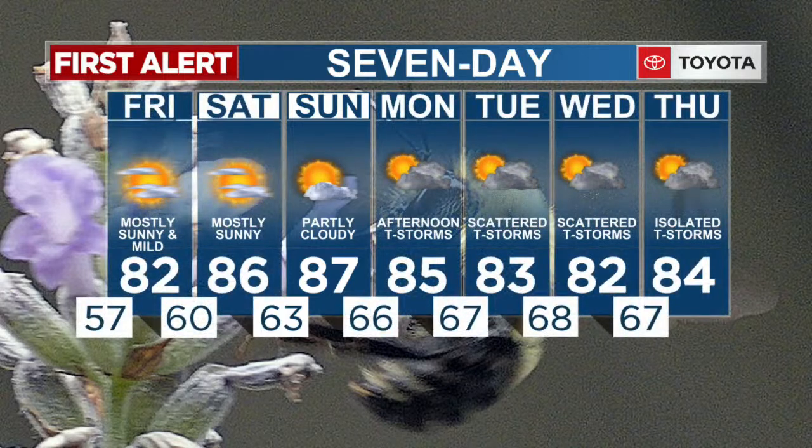And then Monday, Tuesday, Wednesday, and Thursday, all will be warm and humid. No 90s in the forecast, but morning lows in the 60s, afternoon highs in the upper 70s or in the 80s, with dew point temperatures in the upper 60s to lower 70s, and that's enough to set off the chance for a shower or a thunderstorm every once in a while.